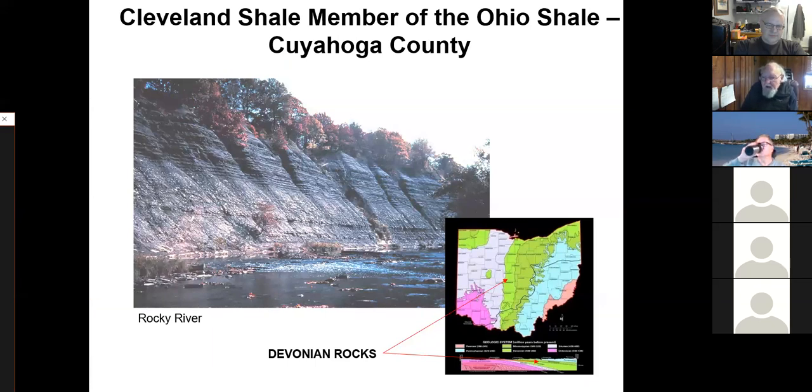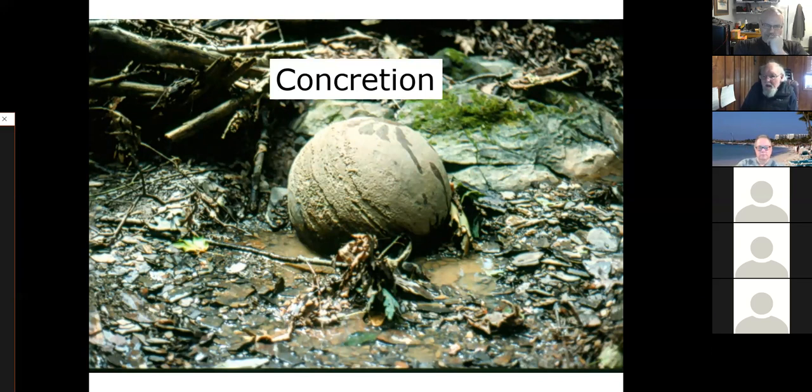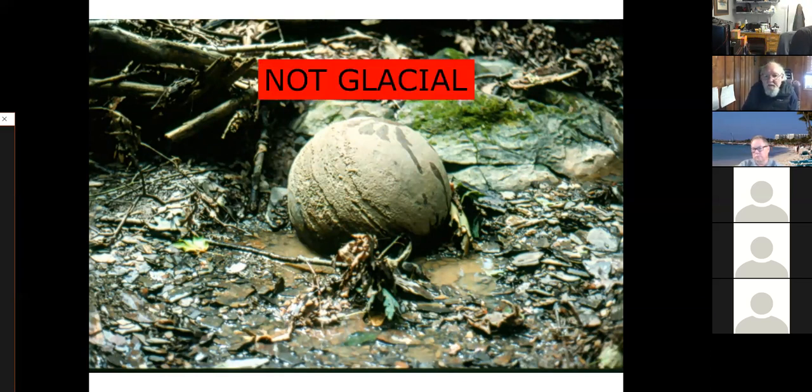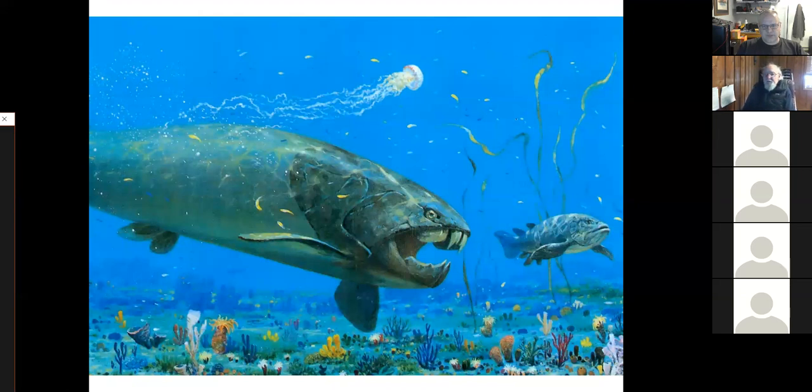And one of the most significant characters of the Ohio Shale are these brown bodies of rock called concretions. And somehow, and I'm not sure how this started, the rumor got started that these were formed by the glaciers. They've got nothing to do with the glaciers whatsoever. They were formed in the soft muds at the bottom of the Devonian Sea. And sometimes, if you crack one of these open, you'll find fish bones, including fish of this kind, called Dunkleosteus, named for Dr. David Dunkle, who was a paleontologist at the Cleveland Museum many years. The standard skull you see is from a 20-footer. They may have gotten up to 30 or 40 feet. They were monstrous fish, and they're best known from Ohio.